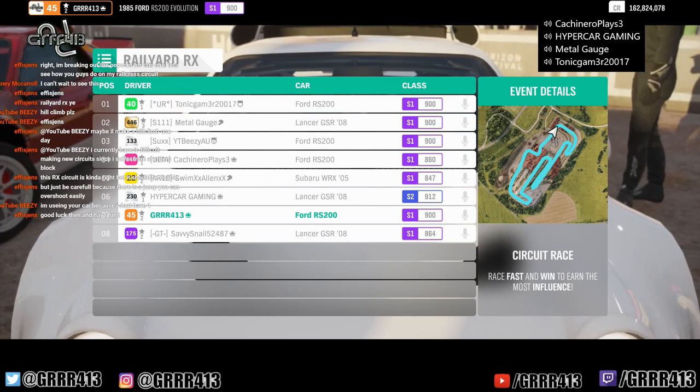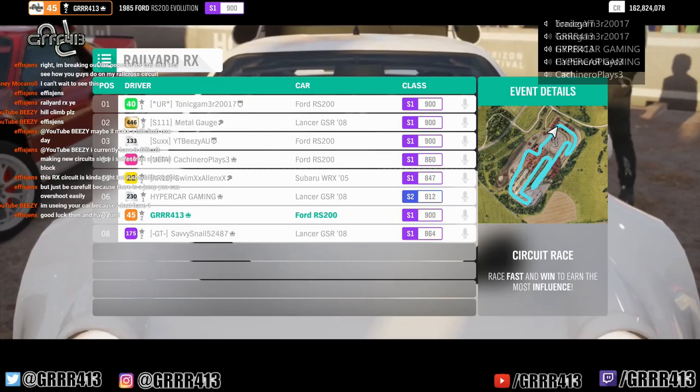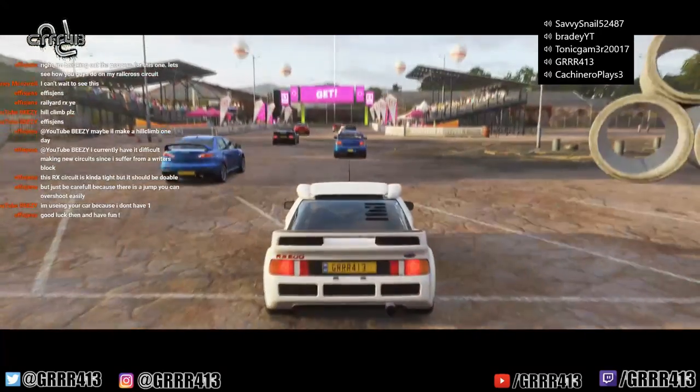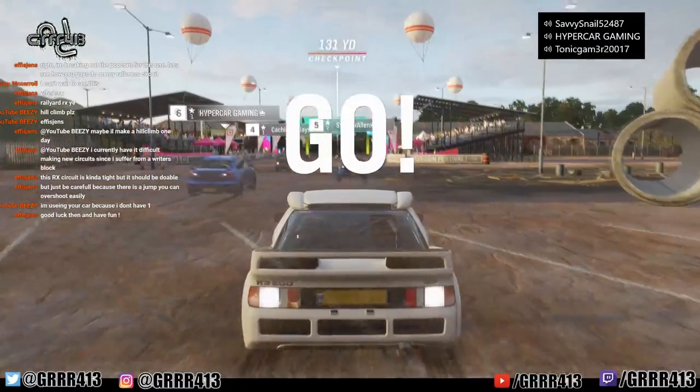This looks like a nightmare. It does a little bit. It's a little tight. Well, it looks like a rally course. This will be fun. It looks like a rally course.